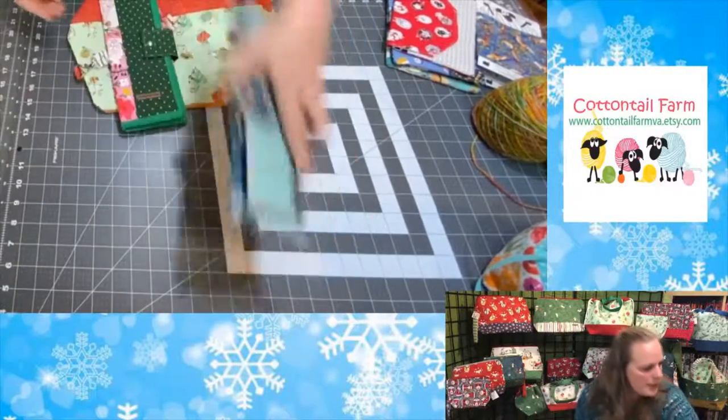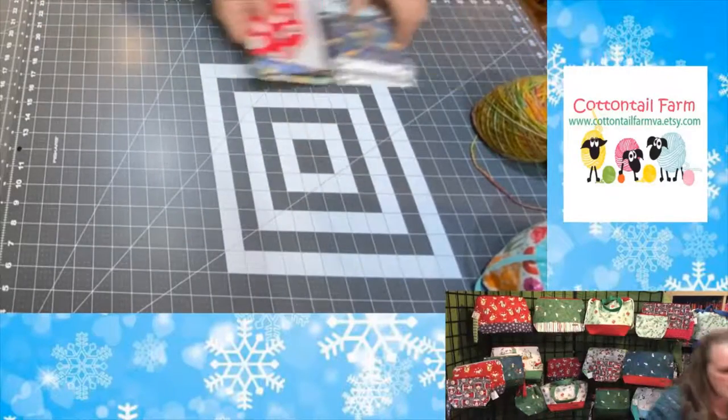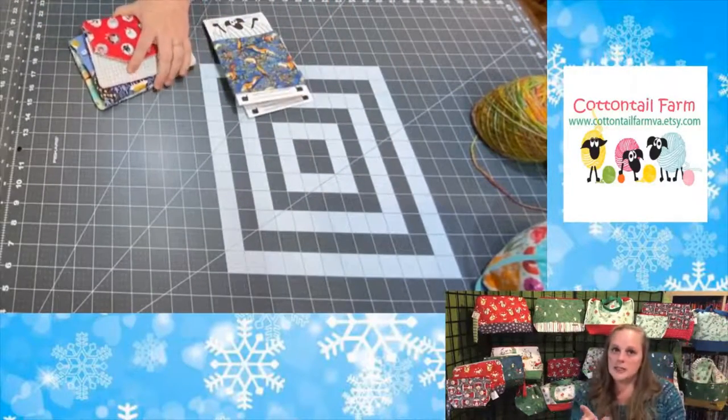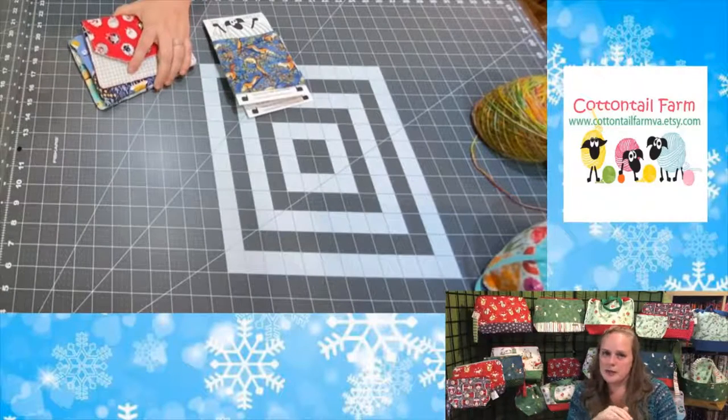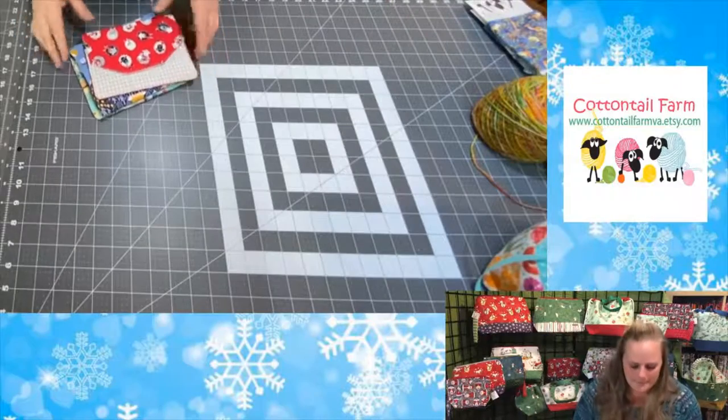Next up for organizers. And pattern pockets have their own tab in Etsy on the left-hand side if you just want to see those without looking through all the organizers. Just find the pattern pocket there.